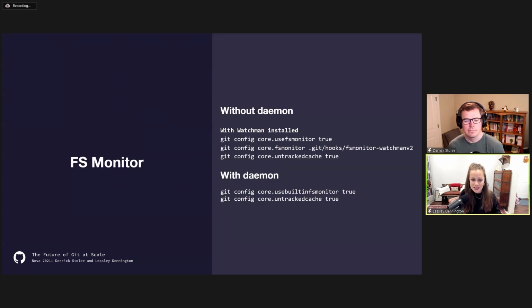The commands on this slide show the 2 different ways to enable FS Monitor in your repo. The first uses a special hook that works with Watchman, an open source file system watcher that you'll need to install separately. Note that while Git does provide a template for this hook, some customization is required. We're also rolling out a new daemon that's built into Git itself and removes the overhead associated with the hook as well as the Watchman dependency. Not to mention, it's a lot easier to configure.